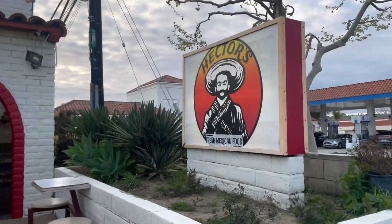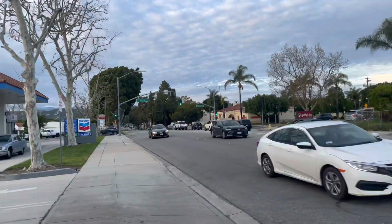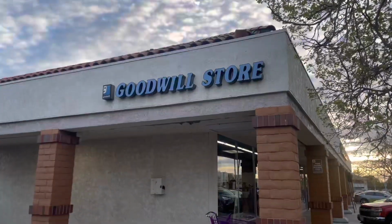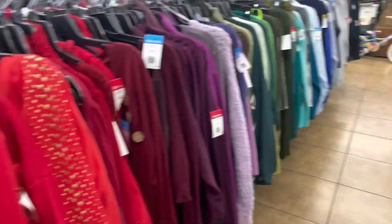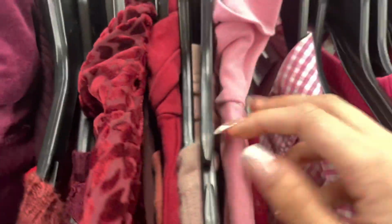Okay. You guys, I love this burrito place. It's called Hector's. All right? It's so good. The burrito Mexican food here. Amazing. Okay guys, we're going to Goodwill store. You already know that one's so good for thrifting, so we'll see how it goes. Okay guys, you already know, start by shoulders. You just be looking through.